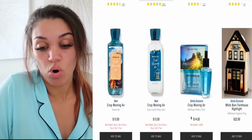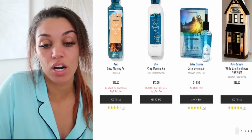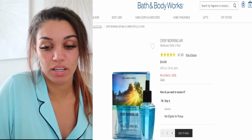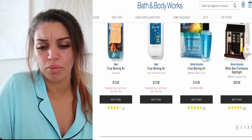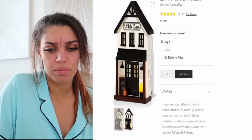We're also gonna buy the wallflower. This is a 2-pack of the crisp morning air right here. And let's see, so yeah, we added that to my cart. They also have this White Barn Farmhouse nightlight. Is this a plug-in or no? So this is just a nightlight. So yeah, it has to be a plug-in.